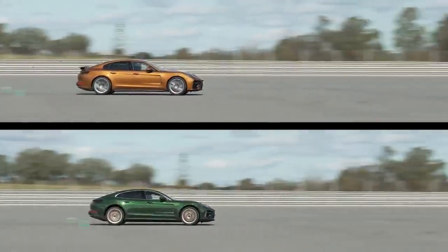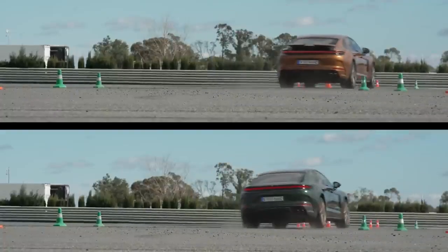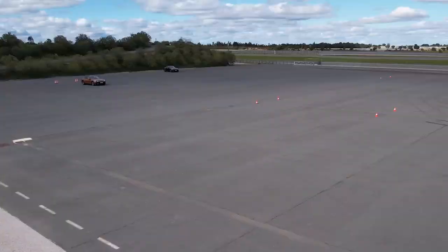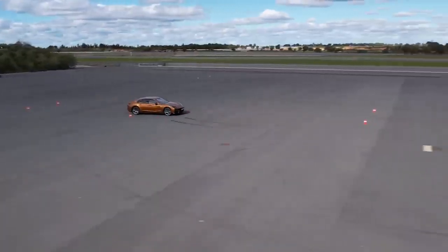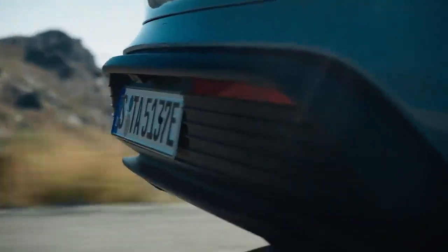You can eliminate pitch and dive, whether launching or braking. You can keep the car completely flat during hard cornering. You can manipulate tire loading to maximize the work done by the inside tires during cornering. But it gets even more wild.